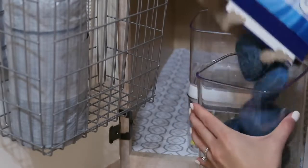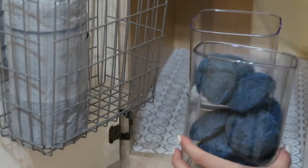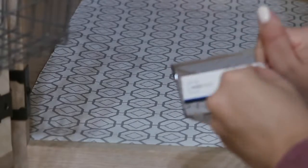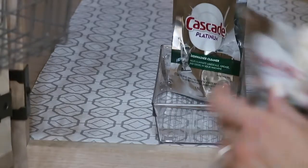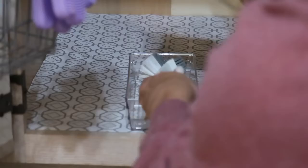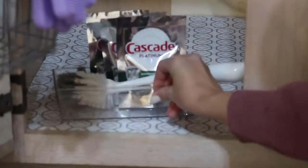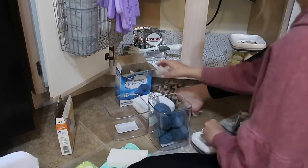I decided to use the two stackable containers for my dishwasher pods and my sponges, and I went ahead and just put the sponges on the bottom because I use those a lot less than the dishwasher pods. And then in the taller container I put my SOS pads, and then in this little acrylic tray I went ahead and put my dishwasher cleaner as well as a dish brush, and then later on I'm going to add my disposal cleaner in there. I like to have all of those things handy. And then I used the basket on the door for some trash bags and my Ziploc bags.